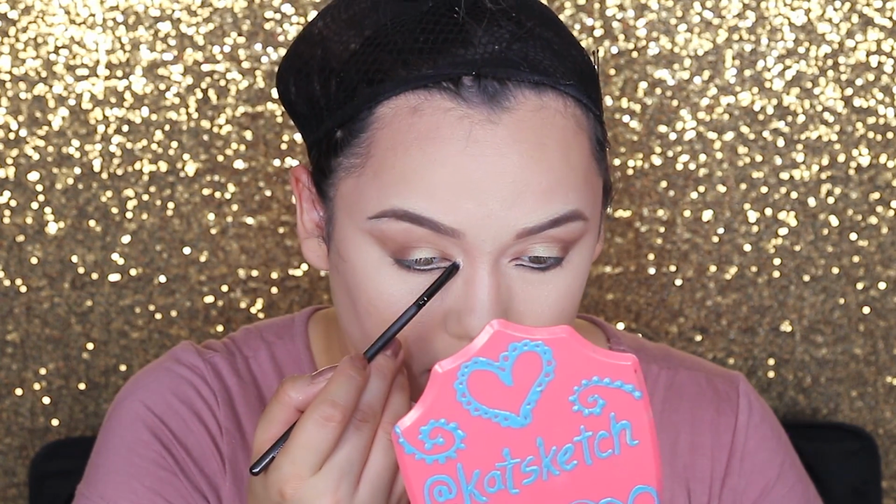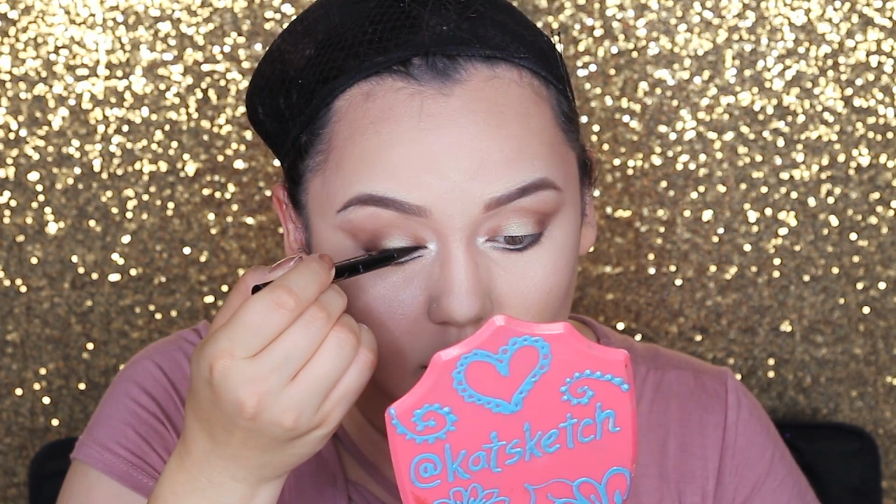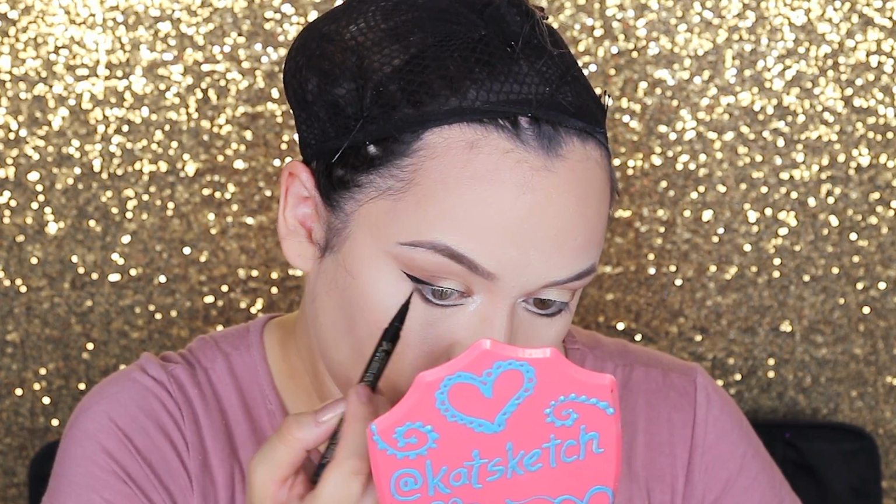Getting Nikkietutorials Everglow highlighter in collaboration with Ofra. The lightest color in that, we're putting it on the inner corner of our eyelids just to give some highlight and bling. Now it's time to reach back for that black eyeliner and do the most intense, thickest, sharpest, and most perfect winged out eyeliner I have ever done.